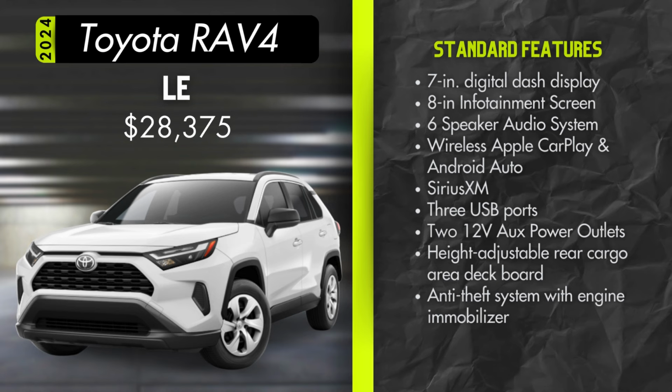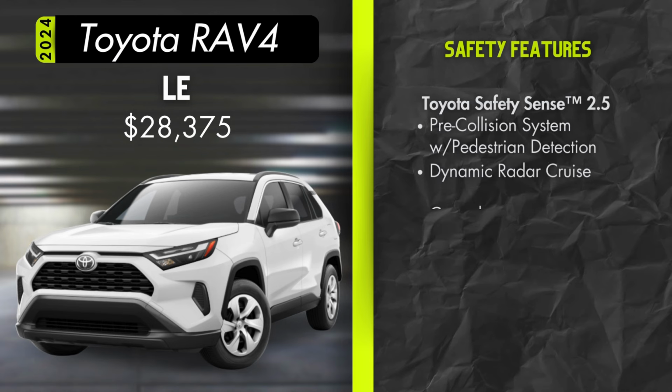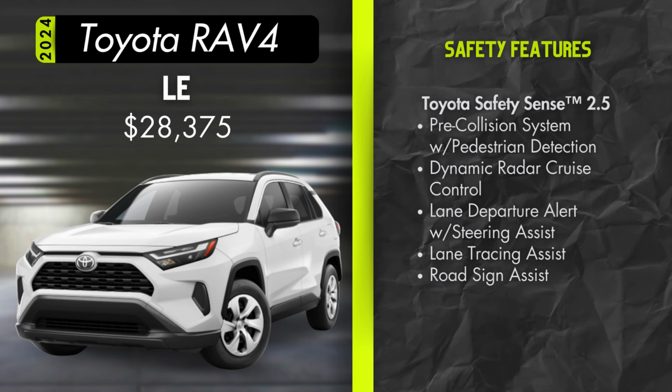engine immobilizer. Standard safety features for the RAV4 will include Toyota's Star safety system, which is going to have stability control, traction control, anti-lock brakes, electronic brake force distribution, brake assist, and smart stop technology. You'll also get Toyota's Safety Sense 2.5, which will include pre-collision system with pedestrian detection, dynamic radar cruise control, lane departure alert with steering assist, lane tracing assist, and road sign assist.